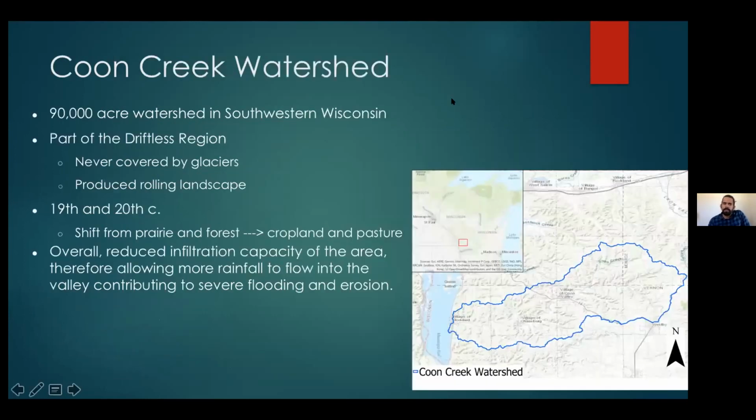So the Coon Creek watershed, what is it? It is a 90,000 acre watershed in southwest Wisconsin, just a little bit south of La Crosse. It's part of the driftless region, meaning that it was never glaciated, which produced a rolling landscape, if you're familiar with the driftless area. Very steep slopes, high ridges, low valleys.